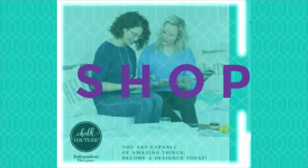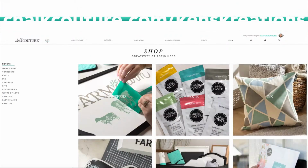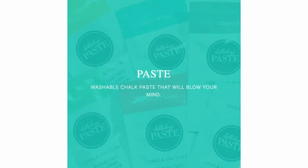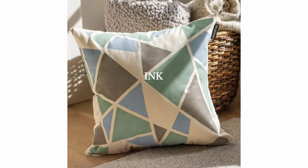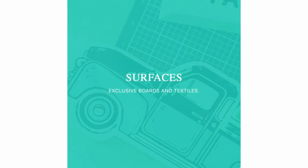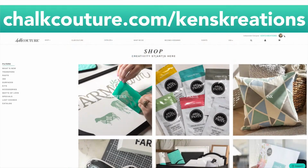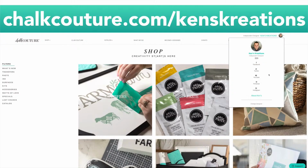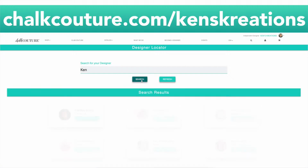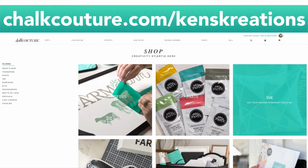The first way is to shop our amazing site. When you go to our site, you can hit shop, take a look at our transfers, our Chalkology paste, our Chalkology ink. We even have surfaces and organizational tools. Now, all you have to do is hop over to our webpage, which is chalkcouture.com/Ken's Creations. If our little photo is in the upper right-hand corner, you can search under Ken, select us as a designer, and start shopping.